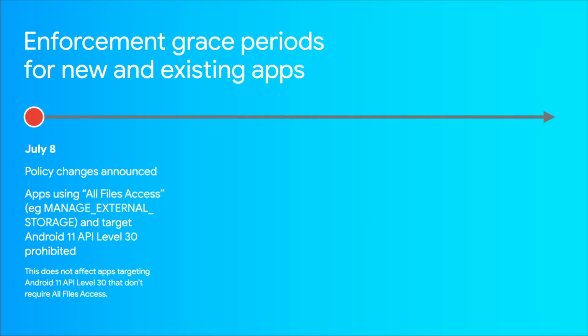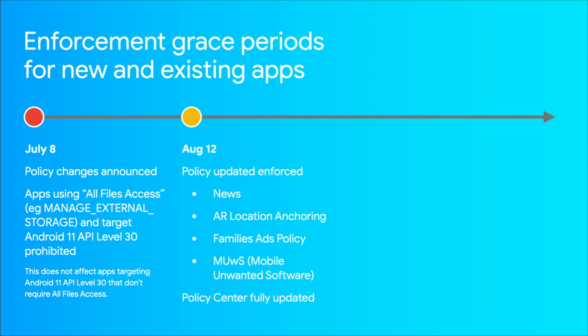On July 8th, our policy changes are announced. Apps using all files access permissions targeting Android 11 API level 30 will not be allowed. In August, the policies seen here will be enforced. Then, next year, declaration forms for all files access permissions will be accepted.